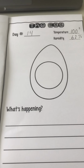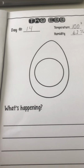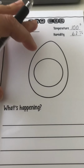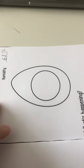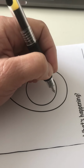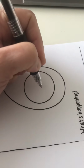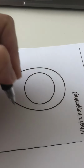Now, like I said, they are now moving so that their head is on this end, on the large end of the egg. Since it's hard for me to draw it like that, I think I'll just turn my paper like this and I'll draw. And this part that has what the yolk would be, they're not actually inside the yolk. They're now taking over the whole thing.